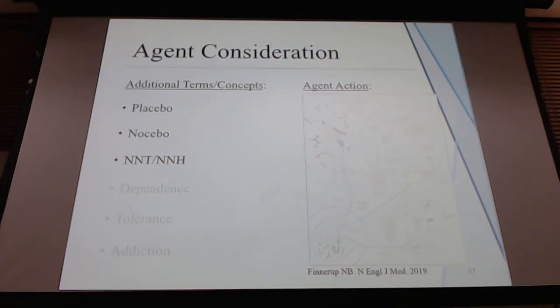So number needed to treat is going to be how many people you need to treat, whether it's for pain, for statin, for whatever, to have one person have the positive outcome that you're looking for. Okay? So ideally, your number needed to treat would be 1. You treat one person, they have the positive outcome.